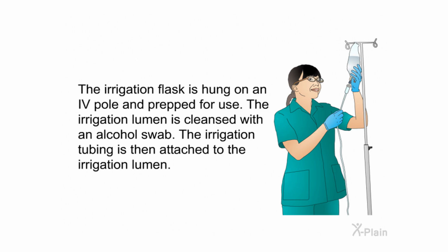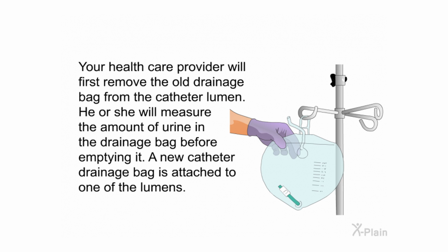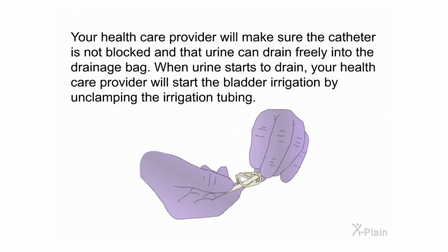The irrigation flask is hung on an IV pole and prepped for use. The irrigation lumen is cleansed with an alcohol swab. The irrigation tubing is then attached to the irrigation lumen. Your healthcare provider will first remove the old drainage bag from the catheter lumen. He or she will measure the amount of urine in the drainage bag before emptying it. A new catheter drainage bag is attached to one of the lumens. Your healthcare provider will make sure the catheter is not blocked and that urine can drain freely into the drainage bag. When urine starts to drain, your healthcare provider will start the bladder irrigation by unclamping the irrigation tubing.